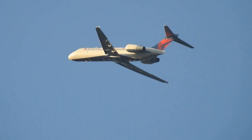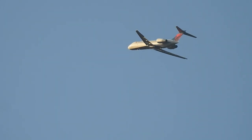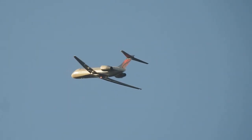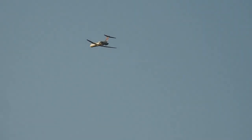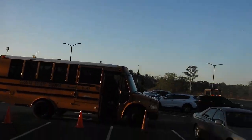But 717 is also MD95, which is also DC9, but with bigger engines. So MD95 final approach. Everybody likes jets. Here's a comparison with the MD95 and the light pole that you probably can't see. And we also have a comparison of the sound of the sky without buses and now with them.